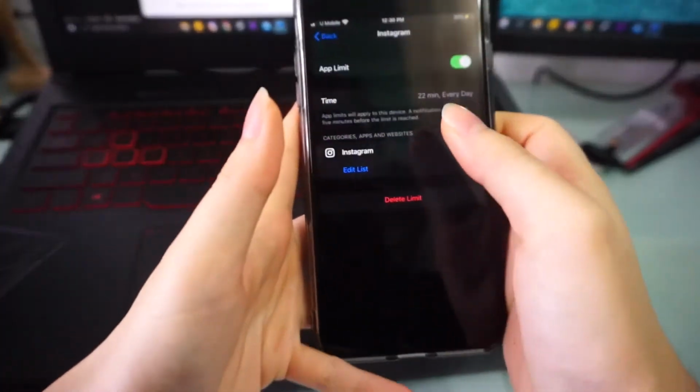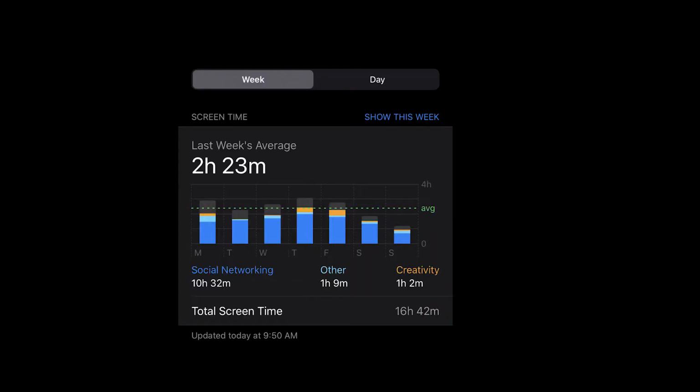This is the second point. Cut down on screen time. Android and Apple both have this feature that lets you track your time: how much time you spend on social media, on Facebook, on Instagram. And also, if you're really addicted to social media, set an app limit. You can see how much time you spend on average.